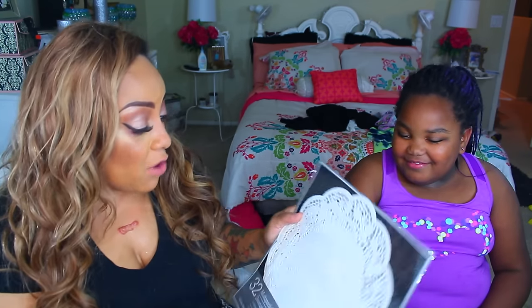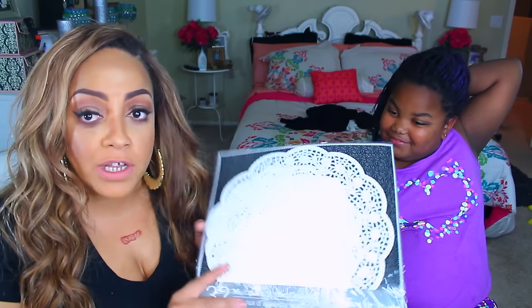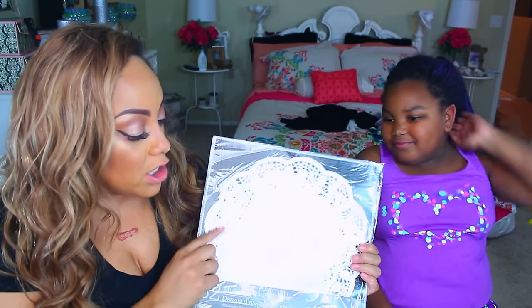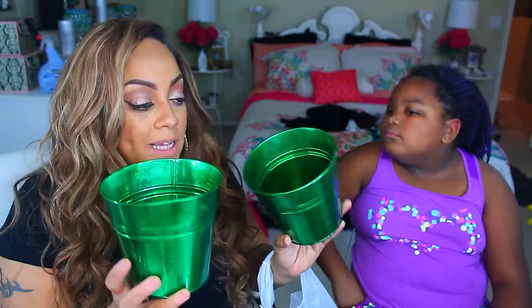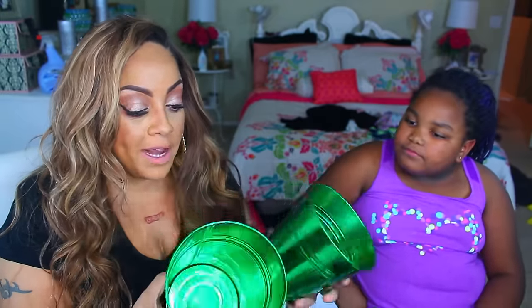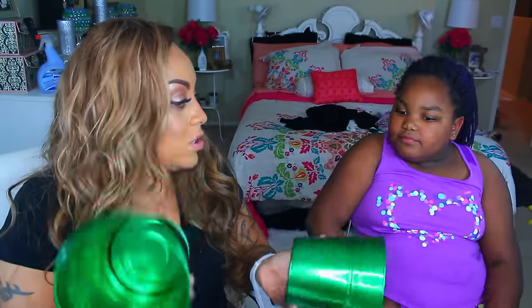Then I got these, which I thought was absolutely amazing. This is the multi-pack round doilies. You get 32 of these. These are really good. So what I'm going to do, I'm going to show you in a minute. I actually went back to get two more of these because I bought two and I used them for something else. So I went back to get two more of these, which I'm going to make a project with you guys.